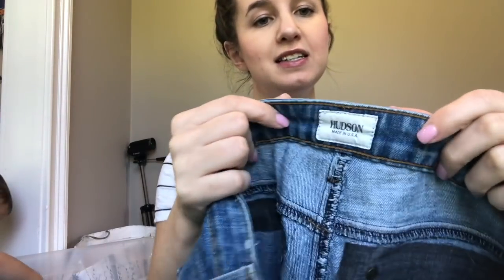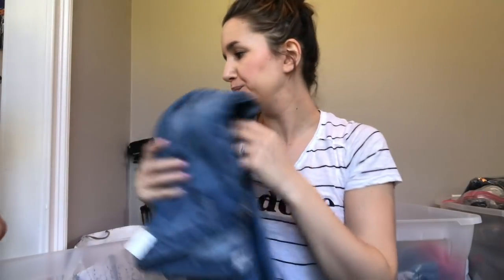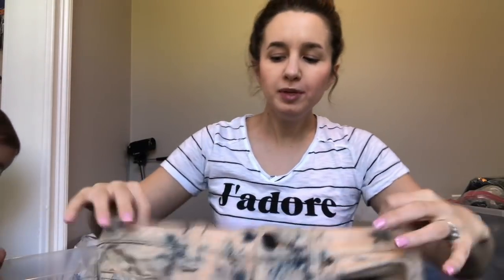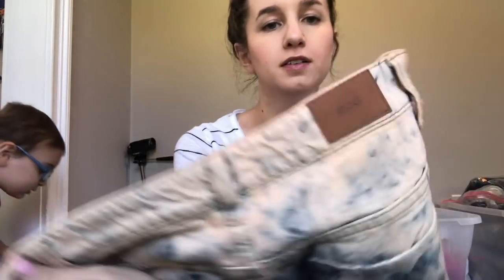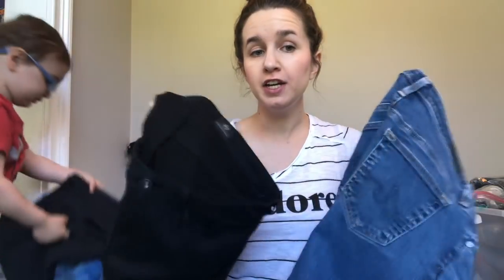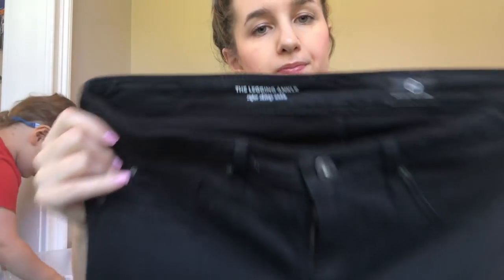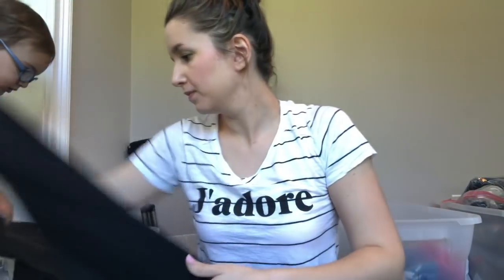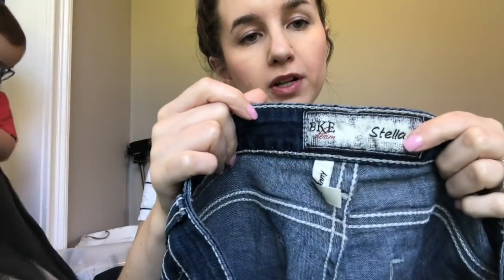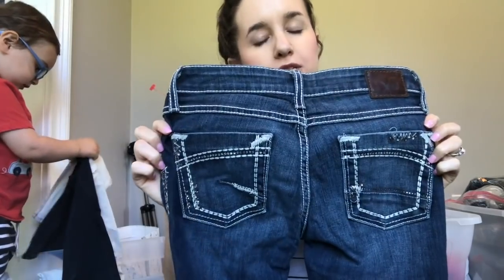I found these Hudson jeans. Skinny boyfriend. Super cute. I don't normally pick up BDG, but these were too cute to leave behind. These are Urban Outfitters brand. Super adorable. I found 2 pairs of Adriana Goldschmied skinny jeans, 1 black and 1 blue. So I love selling AG skinny jeans. Never picked up this brand before, but I've heard it does well for people. It's BKE. These are Stella dark wash skinny jeans, so they have a little bit of bling on the back. We'll see how they do.